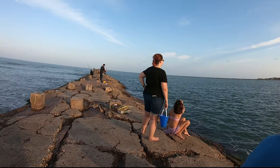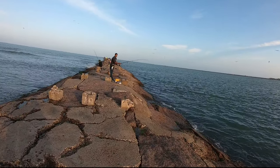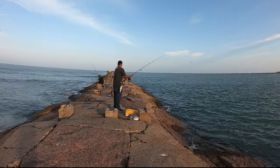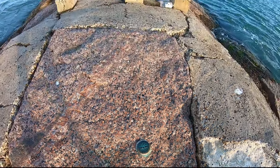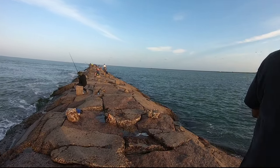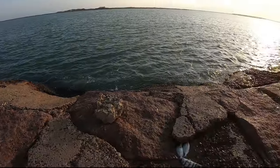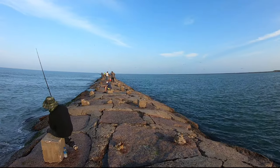By the way, I'm accessing the Jetty from East La Blanca Park, which I did a video on. It was my last video. I will link it above and below. These are survey markers, and I video them everywhere I can see. This is where they come out and survey from time to time to confirm whether the Jetty's moving or not. That would be very important information to know.